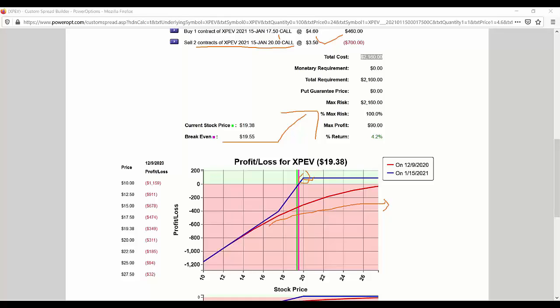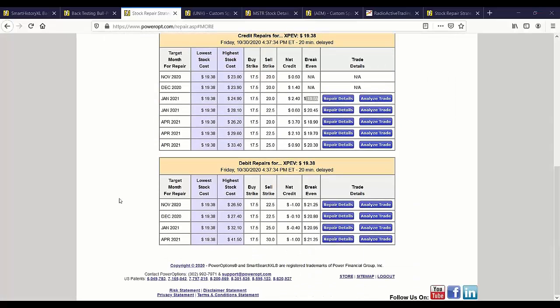If you don't like this repair, if you say, well, I would rather do a November repair or December repair, I understand, and naturally wouldn't we all? Why do I want to go out to January if I can try to find a repair here? There are debit repairs that you can do. The risk with that is it's still building you a ratio spread, but it's done at a debit, which increases the cost basis, which means if the stock falls, you're taking on a higher risk as well. You're losing the debit that you paid in to get to the repair, and you're losing more on the stock position at the same time.